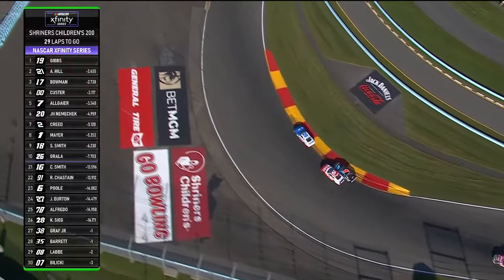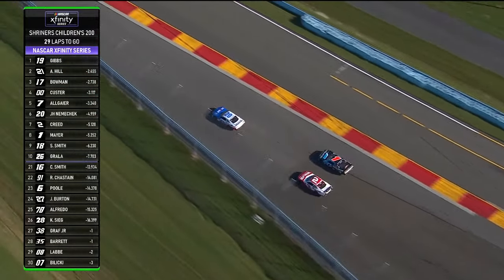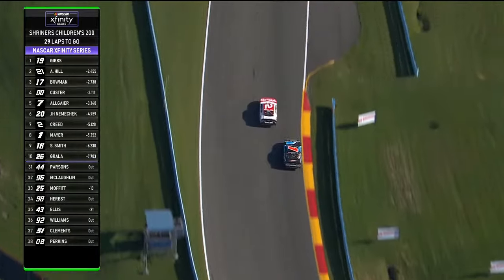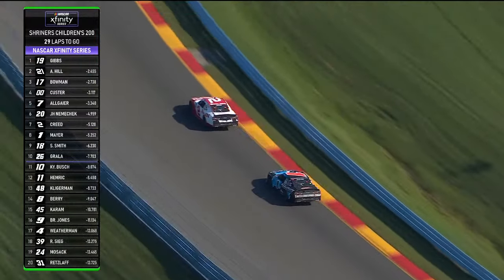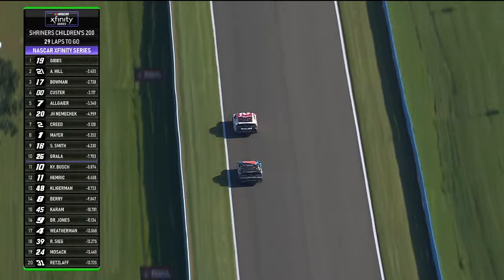Creed into turn number one. And maybe a little more contact there as the one and the two fighting for position. Side by side into two. Sam Mayer in the one on the bottom. You got Sheldon Creed going to run him hard on the outside into two. You don't normally see that here at Watkins Glen, but that's going to pay dividends for Creed. He'll be able to hang on to the spot. That would be the 7th position. Sam Mayer right now running in 8th.